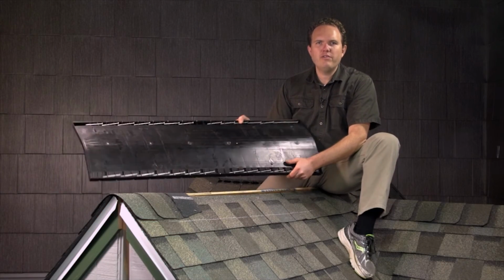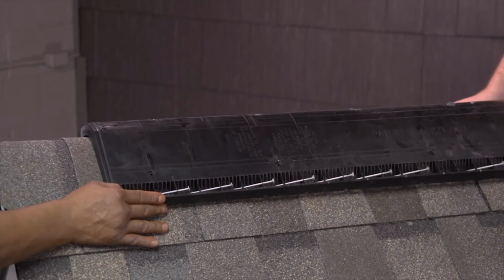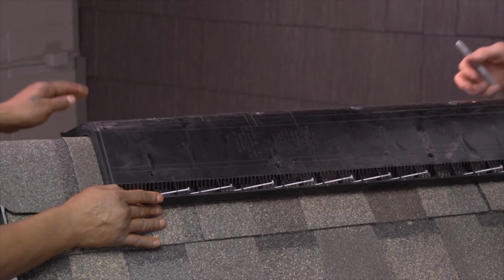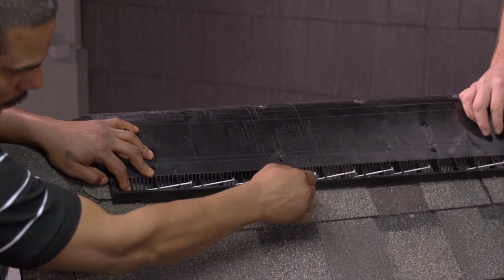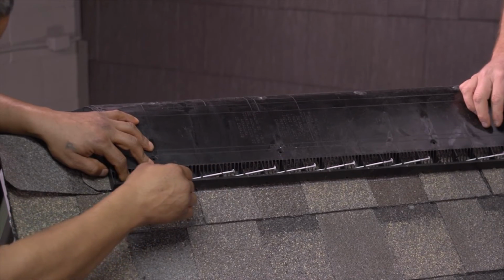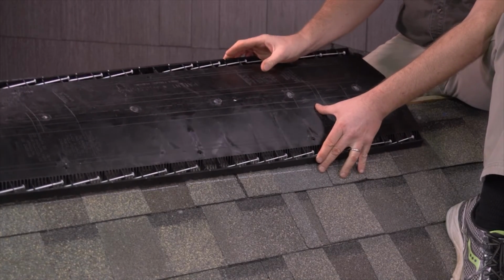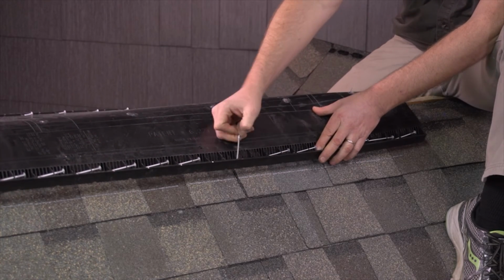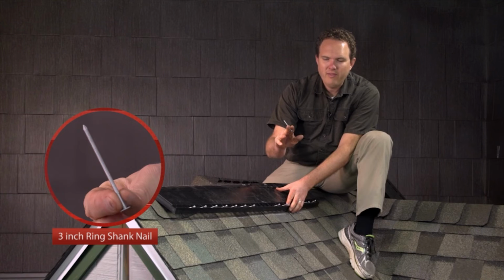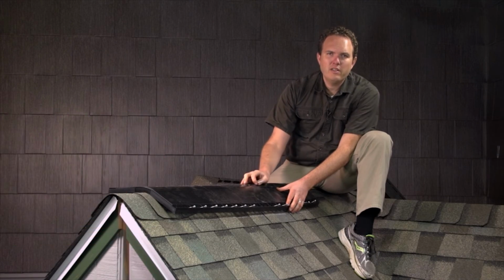All right, so we're ready to install the ridge vent. What you're going to do to start with is place it along the edge of the line that you've either chalked, or in this case we just traced it with the silver Sharpie because this is a very short ridge. We didn't have to get the chalk line out. You're going to get one side down on the line, and then nail it, using the 3-inch ring shank nails. If you don't have those, you're going to want to get some, but many vents like this one come with the nails already included.